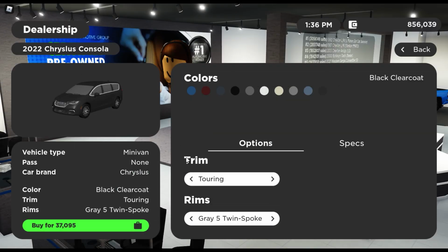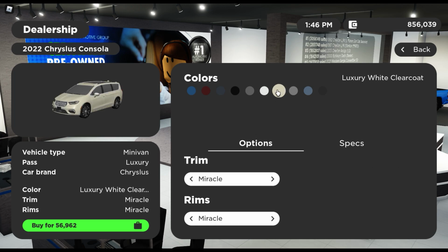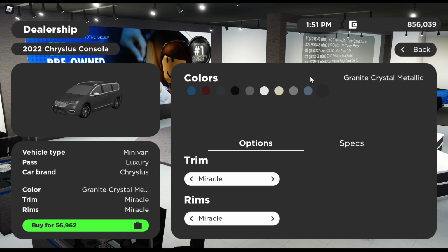So these are the different trims available. You have Touring, Touring L, Miracle Hybrid, Miracle, or Midnight. I have the Miracle here, and $56,000. Under 24 mile per hour top speed, all-wheel drive, 7 seats, 23 mpg. That's not bad. Plus, you have a good selection of colors. I think the red looks really good, but you do have a lot of other colors you can choose from that are also pretty good colors. The Phantom Blue looks very good.